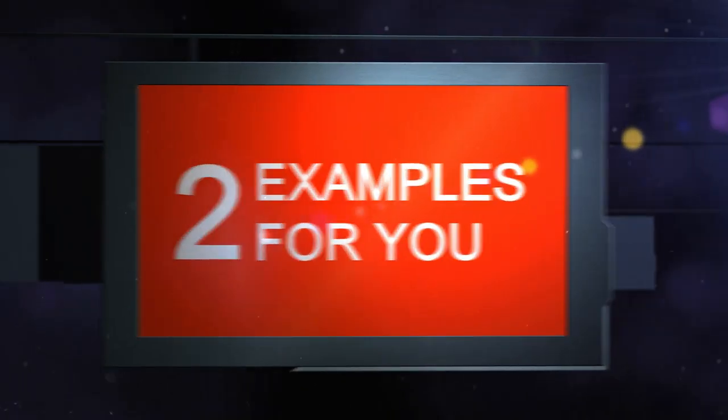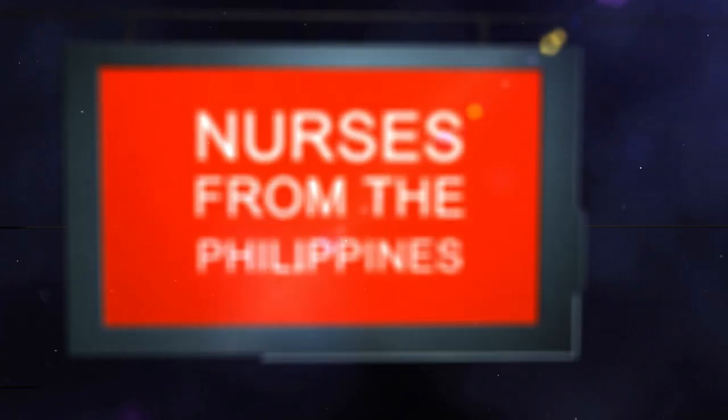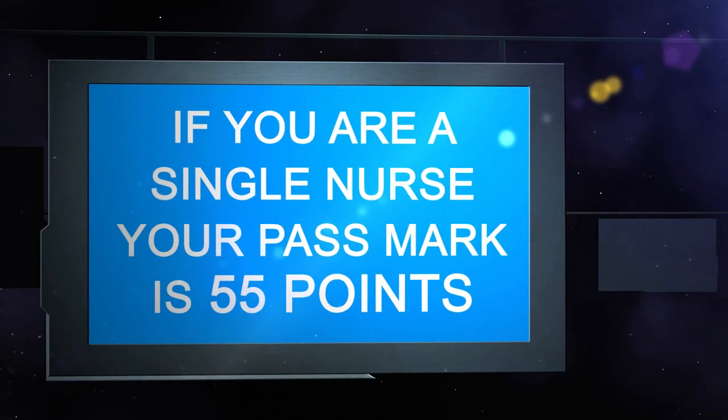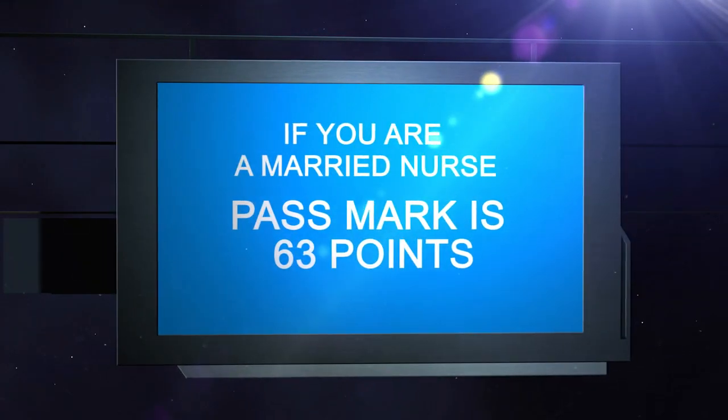We are going to limit our evaluations with two examples, one for nurses from India and the other for nurses from the Philippines. Similar evaluations apply to all categories as well, depending on the profession. This evaluation is for foreign nationals who have never been to Quebec before and who do not have relatives in Quebec. If you are a single nurse, your pass mark is 55 points. And if you are a married nurse, then your pass mark to qualify for Quebec skilled worker is 63.